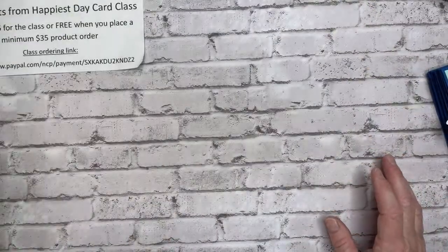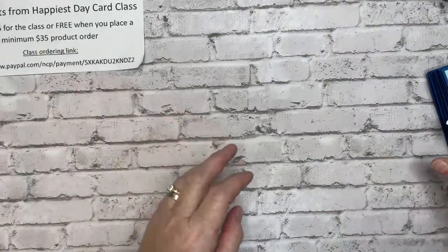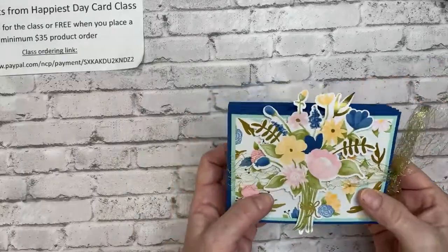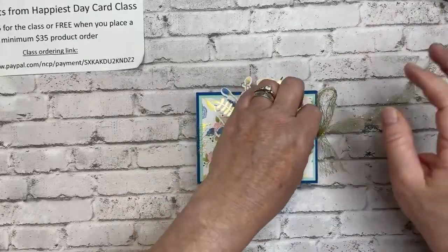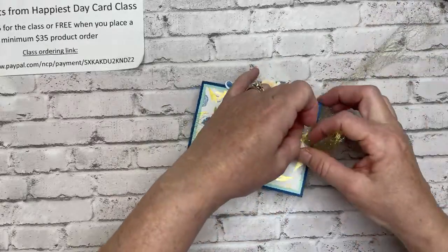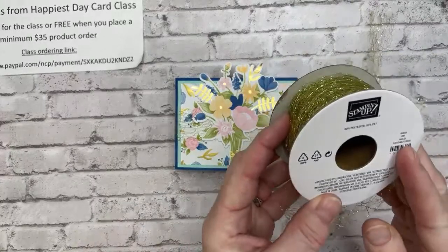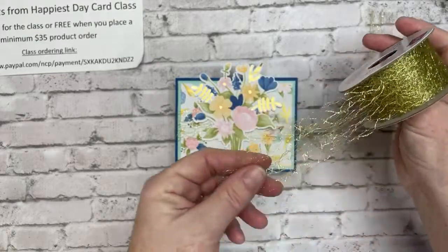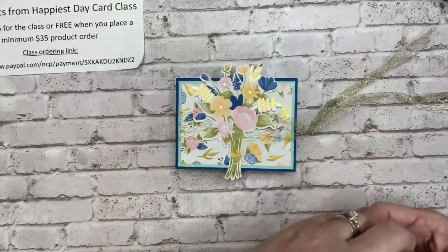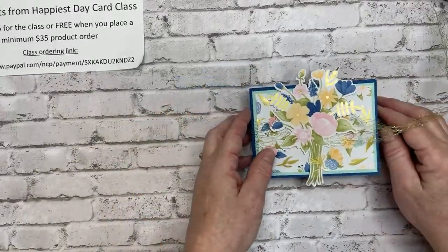So let's take a look at this never ending card. Again, this is the one we created. It's just tied on here. You could use a belly band if you want. I used the open weave trim. It's 1.5 inches, and it goes really nicely with the foil. It's part of the suite. Oh my gosh, my cat.